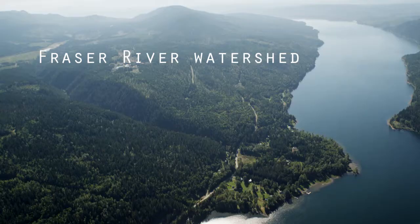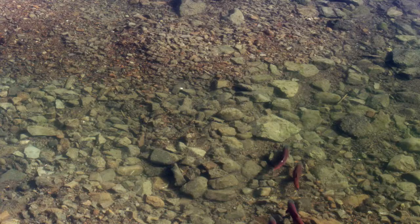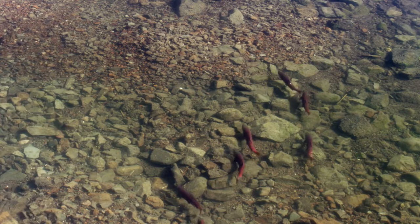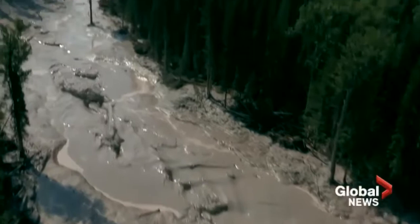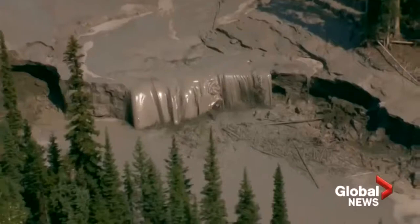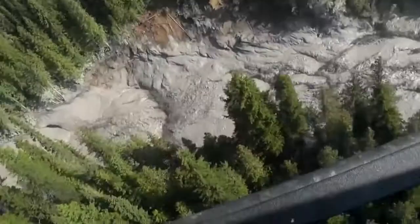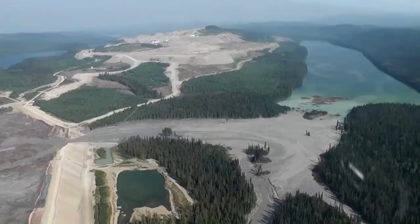The area is really, really lush. Lots of clean water and lots of cedar trees, and it's this really special place. And this happened right before the salmon were coming. Maybe the worst environmental disaster in British Columbia's history. 10 million cubic meters of wastewater containing dangerous chemicals poured into local waterways when the earthen dam surrounding a tailings pond collapsed. The technologies, the experts, everybody was on deck when they built Mount Polley Mine as the shining example of new mining in British Columbia. And it failed in less than 20 years.